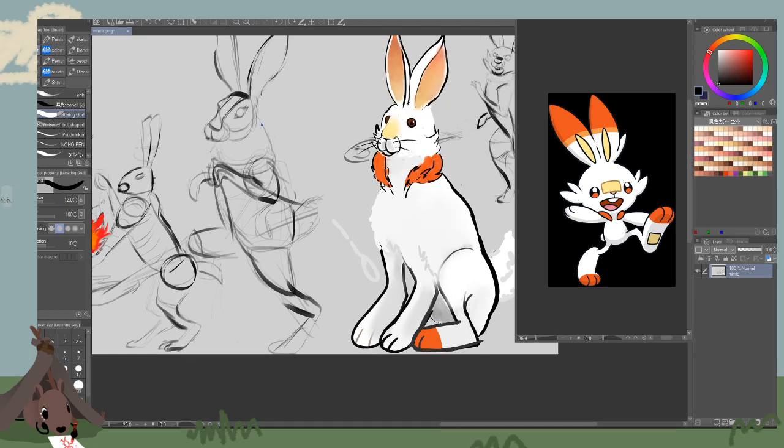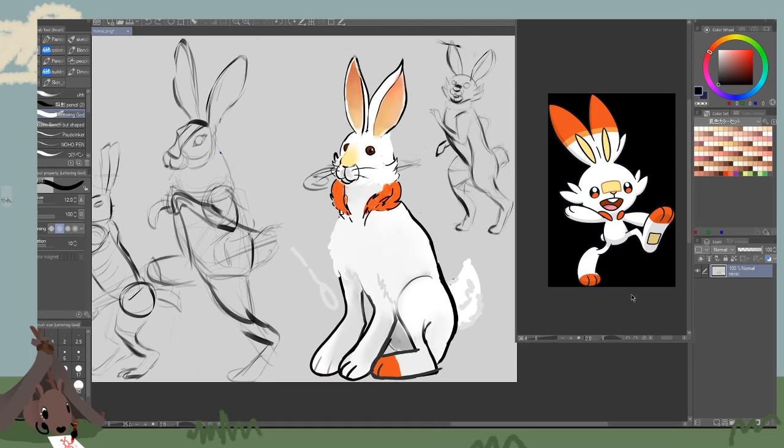That's fair. It's kind of hard with some Pokemon. Like I said, this is just a rabbit. Whereas there's Pokemon like Mudkip that's a little bit more that you can take from. Or like Sobble has Chameleon and, in my opinion, Salamander or Axolotl in him, or Fish. Scorbunny is just a rabbit. It was a harder one.